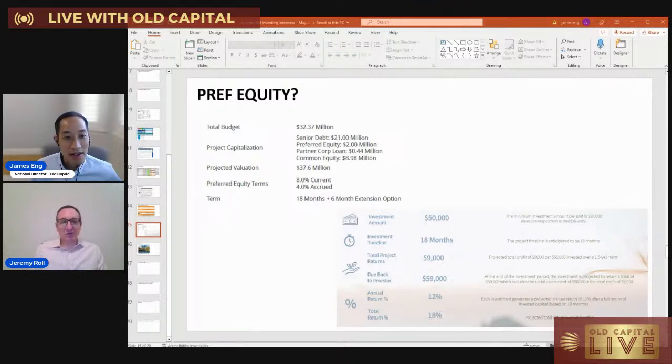Do you want to make a bet on people? And also, I want to point something very important out. The preferred equity terms, 8% current, 4% accrued. Are these people going to be able to pay you 8% current? Current cash flow, is that coming out of this deal? And yet they're desperate to get money into the deal?